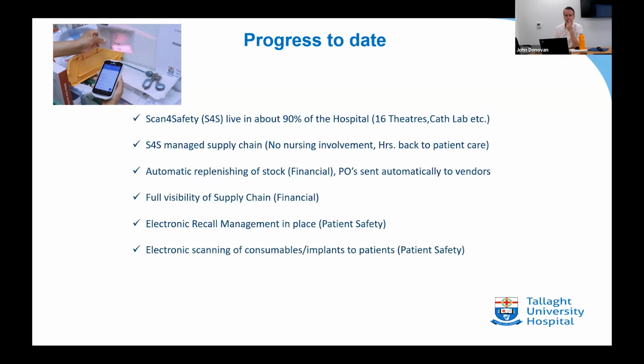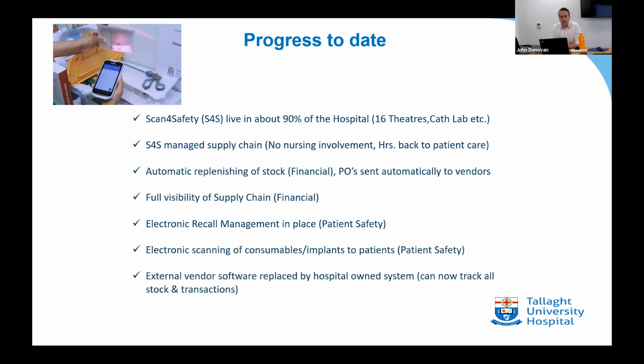Electronic scanning of consumables and implants to patients. So we scan everything. Some hospitals just choose the more expensive implants, but we actually scan all consumables. If it's a suture, if it's a procedure pack, whatever it is, if it has a barcode and it's been used at the point of care, we will scan it. And we were highly reliant on external vendors using their systems. So now we don't have to go to some of our vendors who might have tracked some of the products for us and ask them for reports. All that reporting and all that control is held on our database and within our systems.